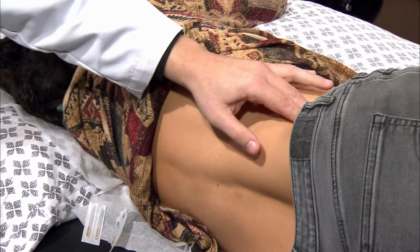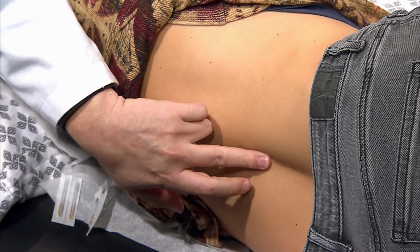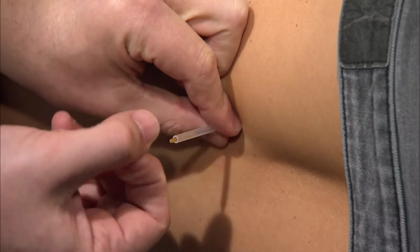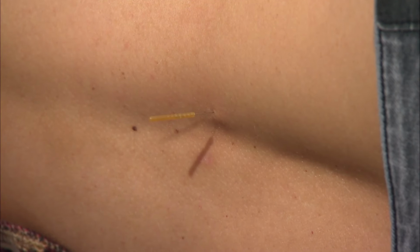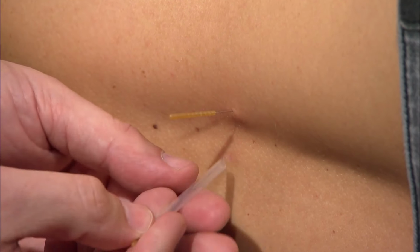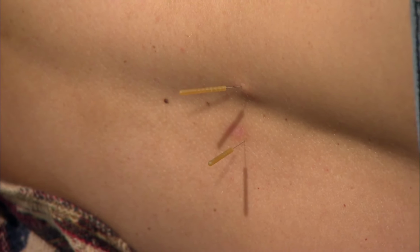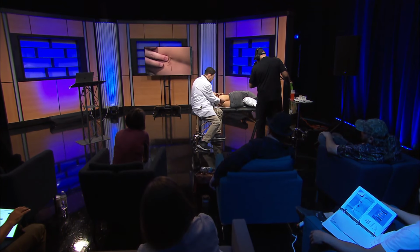So I feel the top of the bone here is L4, L3, L2, L1. 1 finger's breadth away is the Huato at L1. You okay? Mm-hmm. Are they hurting? No, not too bad.